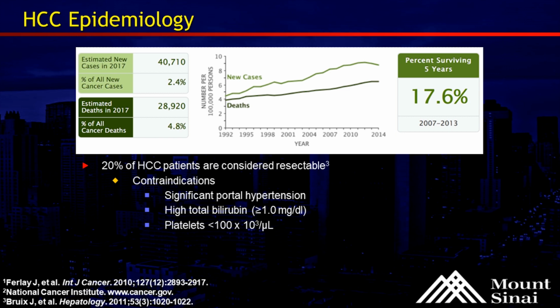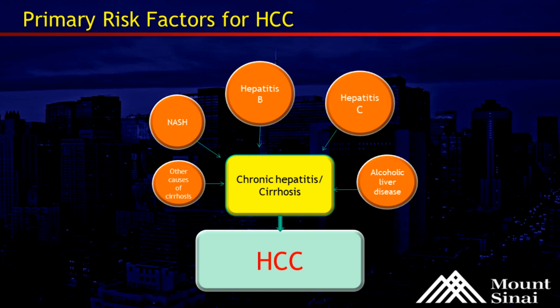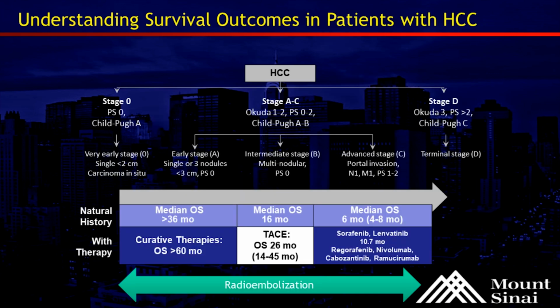surgery include things such as significant portal hypertension, elevated total bilirubin, and low platelets. When we look at the primary risk factors for HCC, the ones that really stand out are Hep B and Hep C. Hep C has been under control with the antivirals, and Hep B's incidence is decreasing with preemptive measures, mostly in, let's say, Middle East and Asia. But there is a rising incidence of NASH within the United States, and also alcoholic liver disease, as well as other causes. And these cause a chronic hepatitis, leading to cirrhosis and then development of HCC.